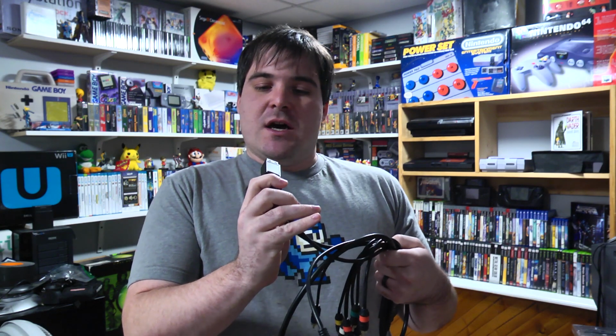Also, it came with one of those cables that conforms to a bunch of different systems. So it does Xbox, and it does PlayStation, and it looks like Wii here. Which is pretty cool, and the interesting thing about this cable is that it was apparently made by, I don't know if you can see it, Energizer. I wasn't aware that Energizer, like the battery company, was making cables, but I guess they were back in the day.